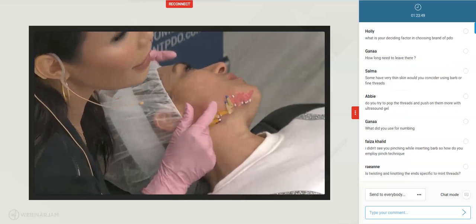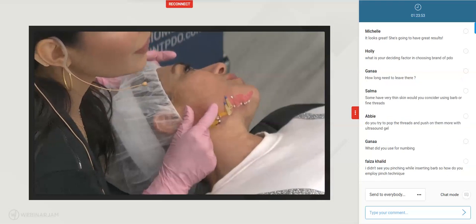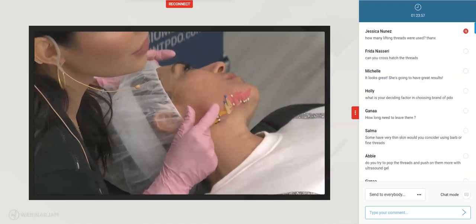Is twisting and not at the end specific to mint threads? No, you can do that with any threads. Some have very thin skin. Yes, you don't want to do this on a patient with really thin skin.